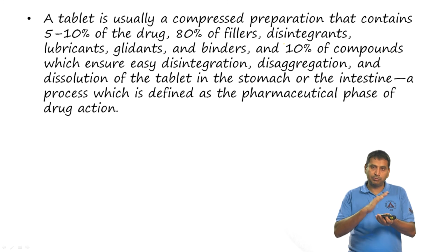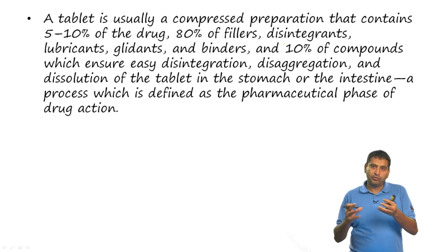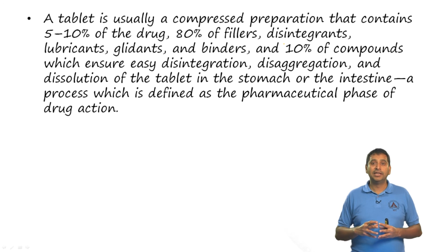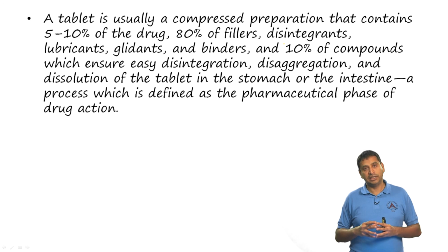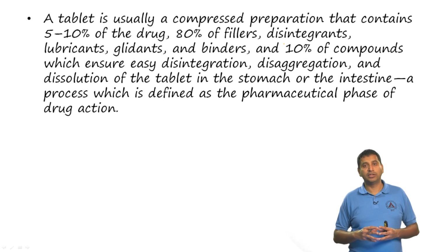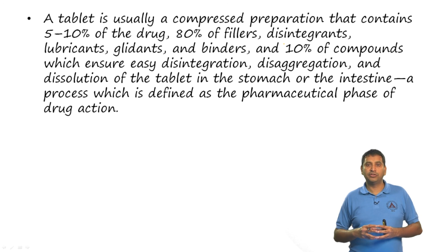A tablet is a compressed preparation that contains about maybe 5 to 10% of the drug and about 80% of other fillers, and there are some disintegrants, lubricants, glidants and binders and so on, and about 10% of compounds which ensure easy disintegration, disaggregation and dissolution of the tablet in the stomach or the intestine. This is a process which is defined as the pharmaceutical phase of the drug action.